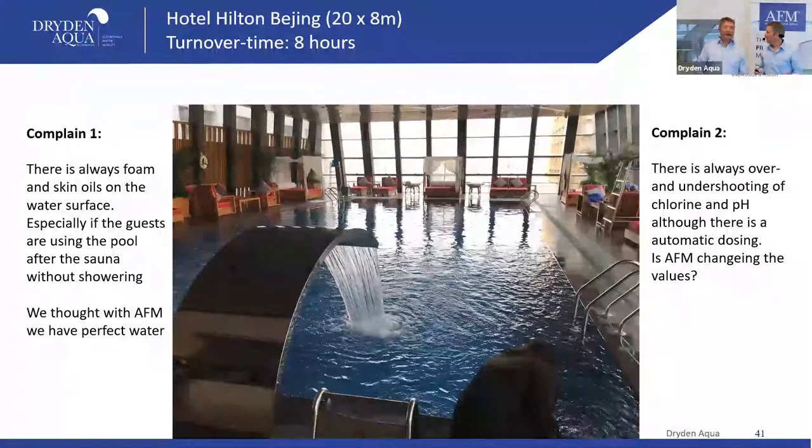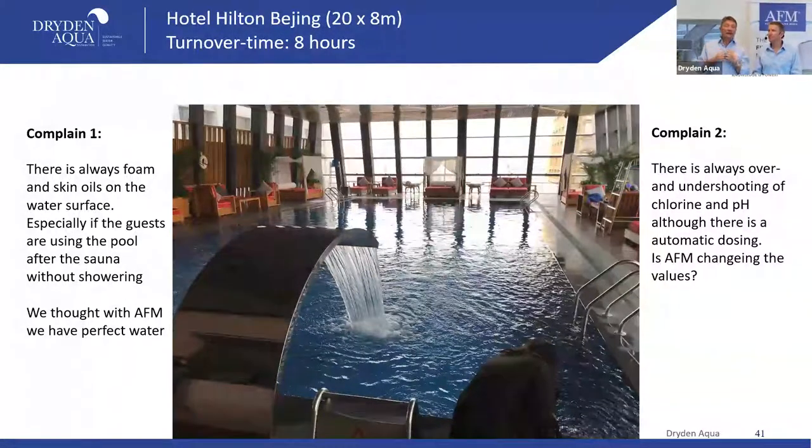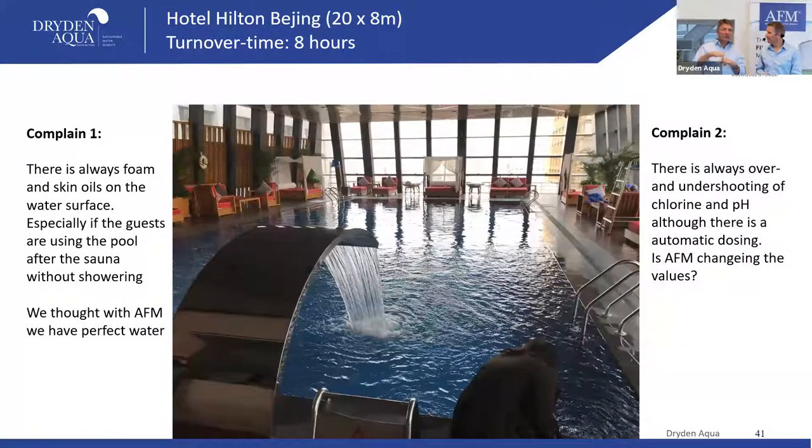There were two complaints. First of all, it's a very old installation. Our partner DSL just changed the media and was happy with it, and it works really well. But they said, the water is really clear, but we have two complaints. First, the water surface, especially if people use the pool just after the sauna, always has a little bit of foam and oil on it. And second, they have constant under- and overshooting of chlorine and pH.